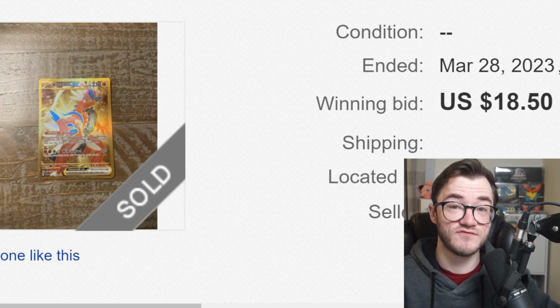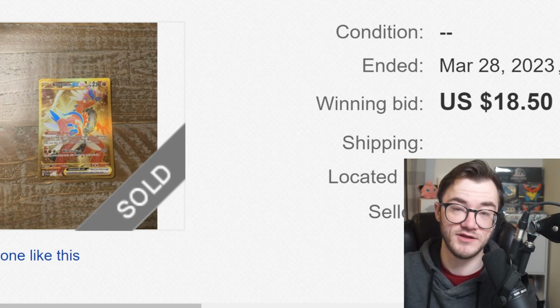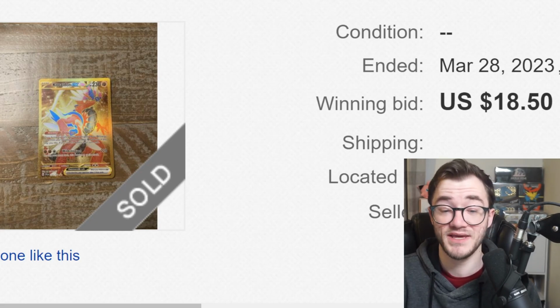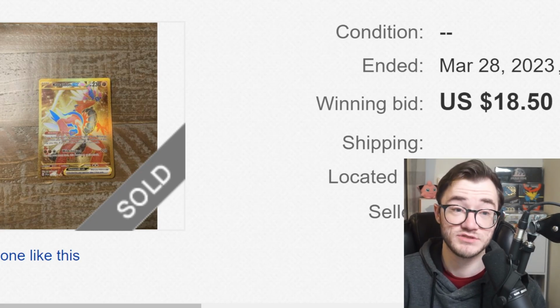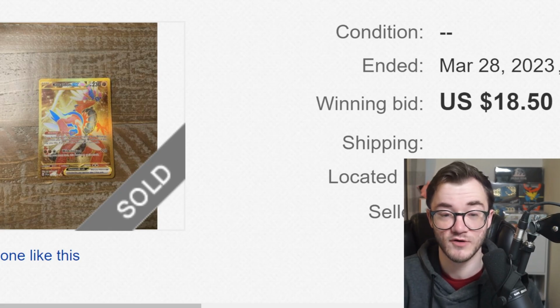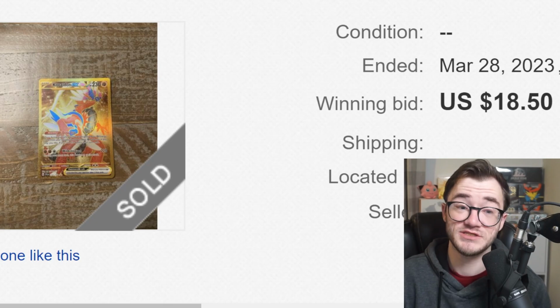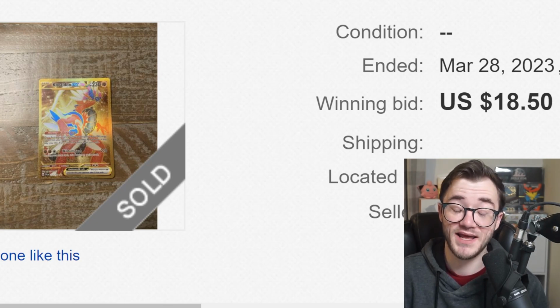Like I say, when sets first come out, they do tend to be quite high and then they drop. The fact that this is already starting off at $18.50 for the top 10 most expensive cards in the set is quite surprising. Miraidon is going to be more expensive than Coridon, so expect to see Miraidon higher in the list. This is a beautiful card. I really like gold cards.